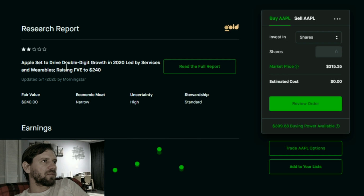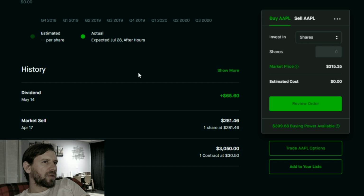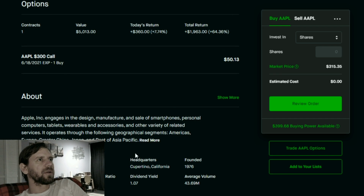Of course, they also give you the Morningstar report, which honestly is not that useful. But they give you a fair value, what they think the stock should be worth, which is 240. Relative to that number, the stock is very overvalued, at 315. And they give you how uncertain they think the stock is and what the stewardship is like, whatever. I don't think that data is very relevant or important, personally. So that's about as much information as you're going to get from Robinhood, so you may want to go to other sources of information.